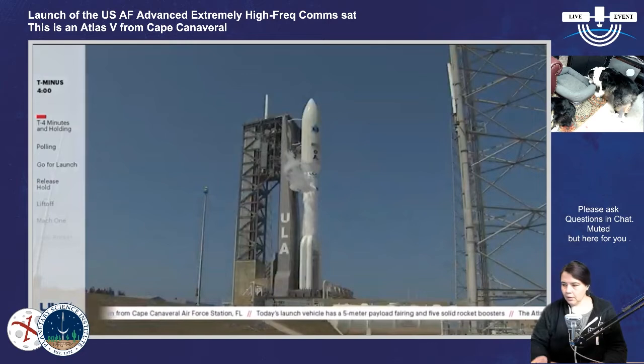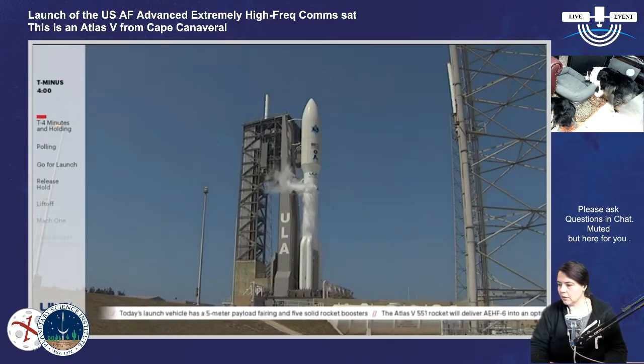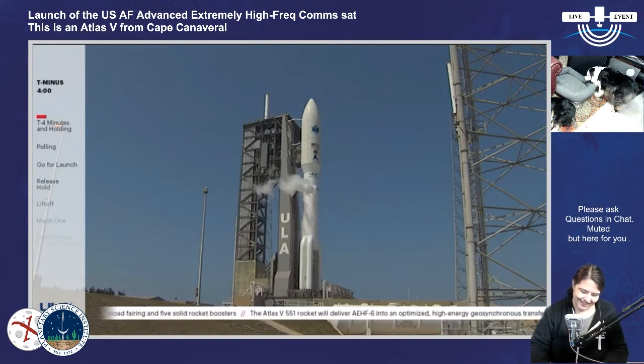This is Atlas Mission Control. The team is working to reset the clock to T-minus 4 minutes and holding. We will pass along a new T0 when it's available. Countdown clock is reset to T-minus 4 minutes and holding. Roger.